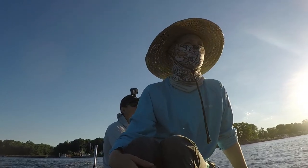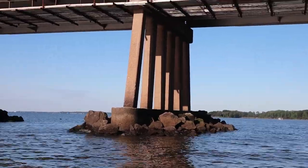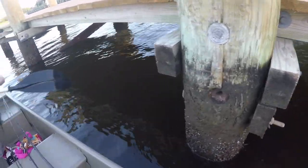A great place to start looking for bait is around these poles. There's a lot of little creatures such as crabs, shrimps, and little minnows that you can use your dip net and catch. What I like to do is scrape the poles from the bottom up and see what I can catch.